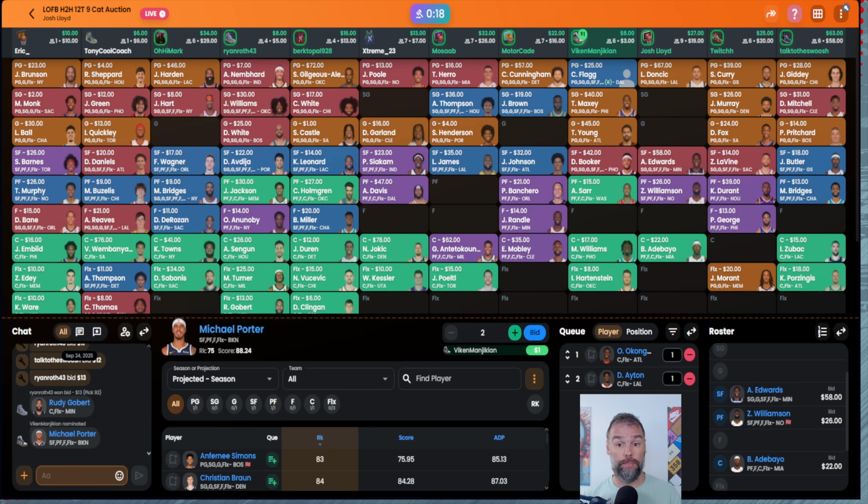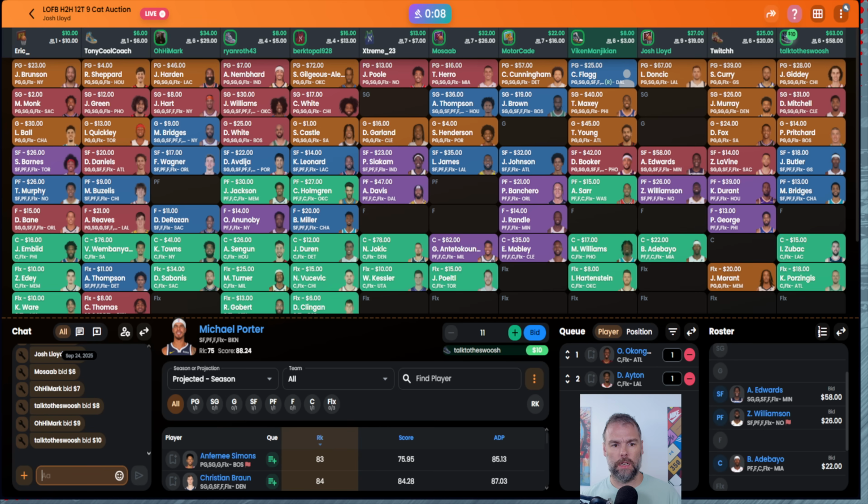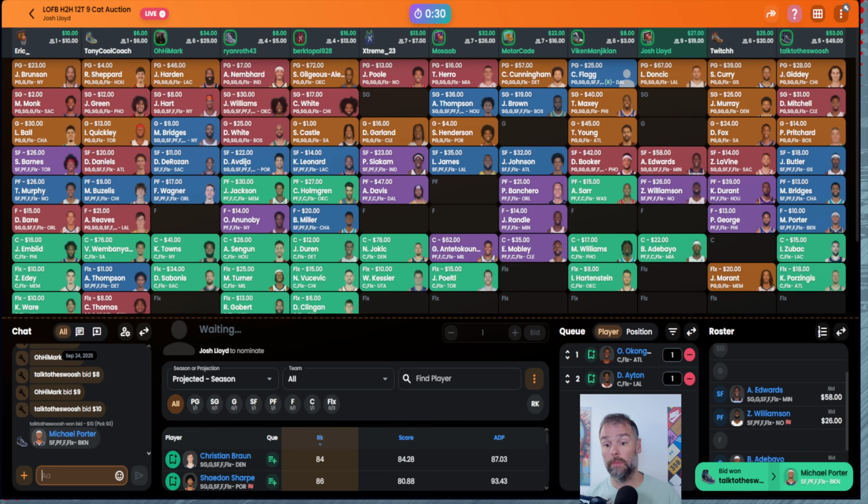Holy crap. Michael Porter Jr., $10. He's got a projected Yahoo at 19. I definitely won't be doing that. I'll take him for 5, sure. I just worry about late season availability, like a lot. Up to $9 for Michael Porter. Got him for 10. I don't love that. It's fine.